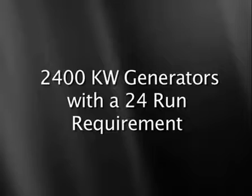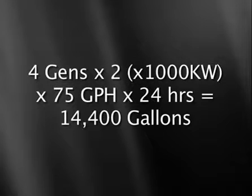Use a rough estimate of 75 GPH or 1.25 GPM per 1,000 kilowatts for consumption at full load. Then multiply that by the total kilowatts of generator capacity and the required run duration. For example, four 2,000 kilowatt generators with a 24-hour run requirement would be 4 gens times 2 times 1,000 kilowatts times 75 GPH times 24 hours, which is 14,400 gallons.